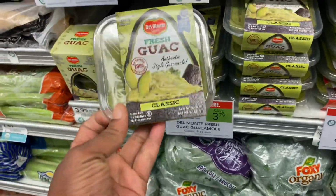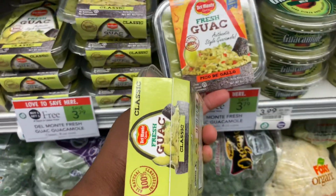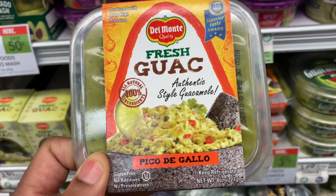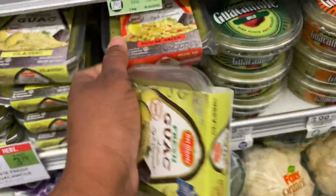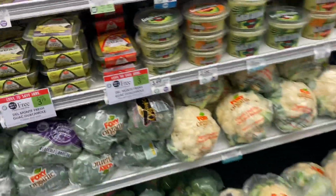So we're gonna get this guacamole. I'm saying avocado, this guacamole. I like this kind better. I don't know how to say it. Pico de gallo. It's got the little red stuff in it. That's all it means. I like that one better. So that's what we're gonna get. We're gonna get two of these and put this one back. And they're buy one get one free at the moment.